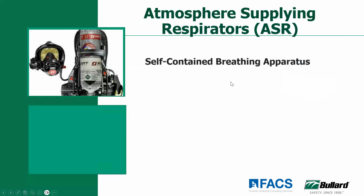The second is air supply respirators. These are actually providing you with breathing air. You can see the first example here is a self-contained breathing apparatus. Most familiar with this, firefighters are going to wear this when they're going into a fire. This provides the breathing air on their back. They're going to carry that 30 minutes or 60 minutes of air with them.